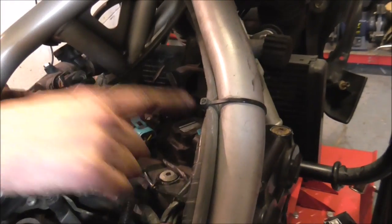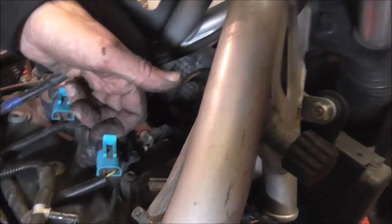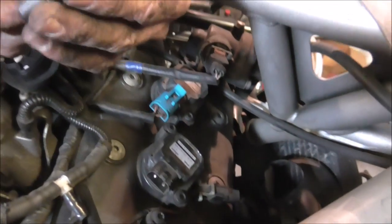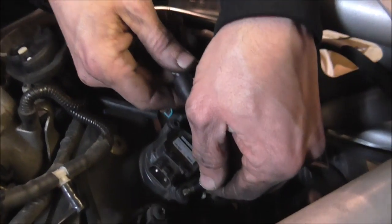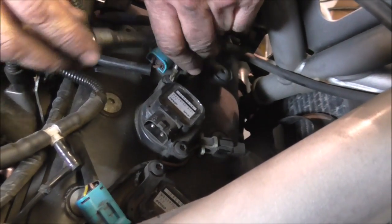So quite simply, I've done the outside one too to speed things up a bit. I'm going to show you how we do it. All you do is take the lead off. Let's just lift that up, pull it back so the lead's out of the way. It just sits there on its own. And then with a T27 star drive, or Torx bit, not an Allen key, just pop in there and crack those. They're not tight.